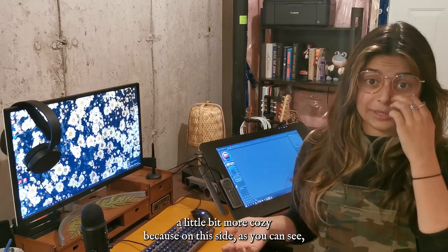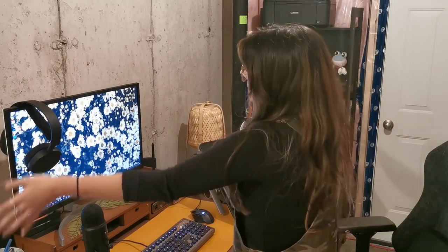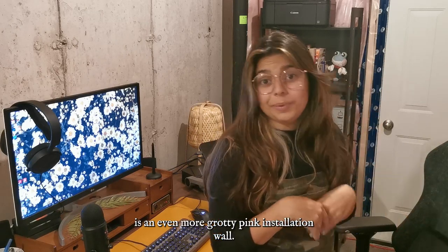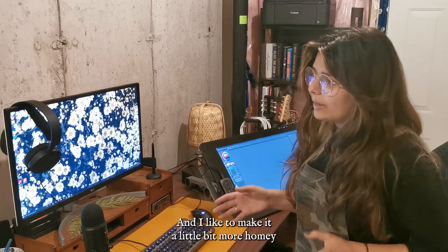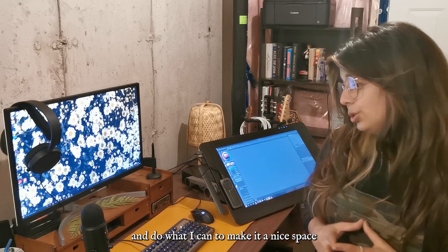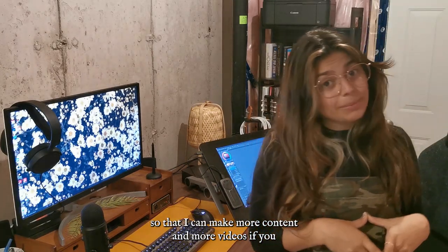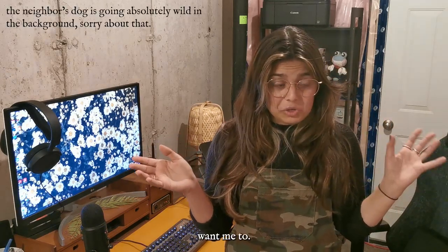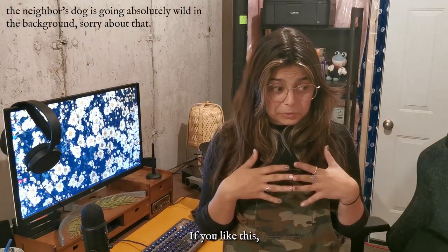a little bit more cozy, because on this side, as you can see, there's a grody concrete wall. And on this side, that you can't see, is an even more grody pink insulation wall. And I like to make it a little bit more homey, and do what I can to make it a nice space so that I can make more content and more videos if you want me to, if you like this.